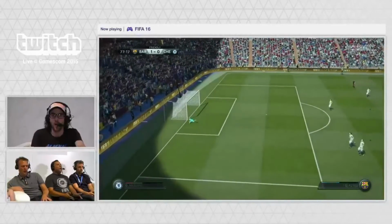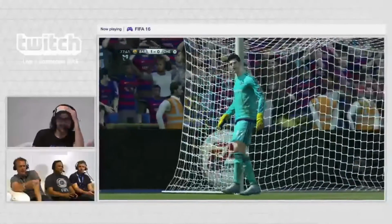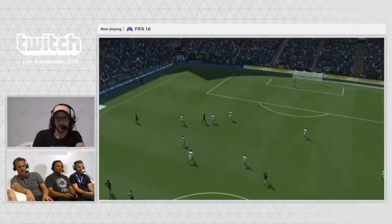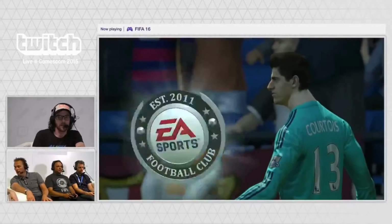Exactly. What a goal, my words! So that was actually some new logic there for the goalkeeper, just the way they step back, sort of move back towards the goal. Obviously had a few issues around goalkeeper last year, but he's actually able to track back better. Nice. As well.